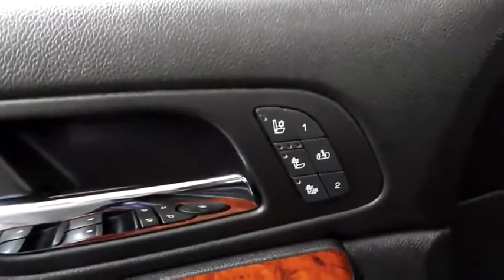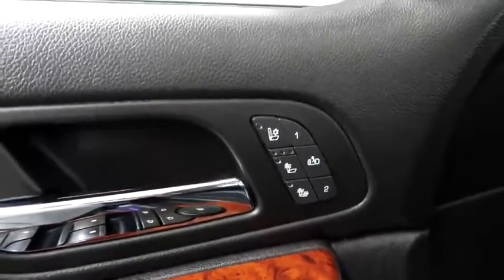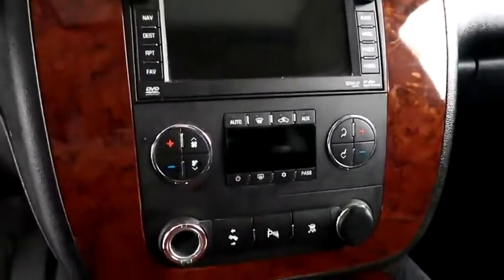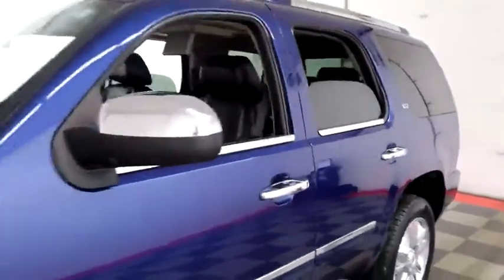Both passenger and driver seats are heated and cooled seats, and the driver's side has 2-point memory controls. Four-wheel drive, cruise, audio, and Bluetooth mounted here. Full touchscreen that includes your stereo and navigation. Dual climate control.